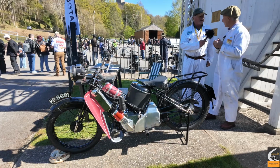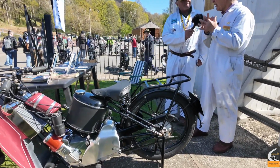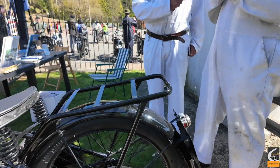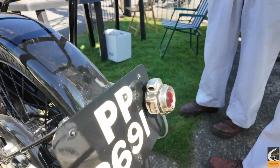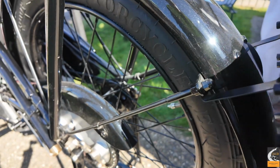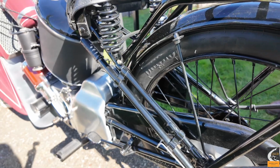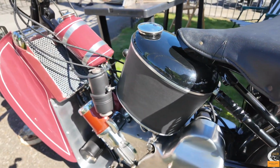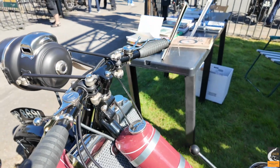And campaigned in the Isle of Man, for instance. They were quite successful. They won the Isle of Man TT twice, 1912 and 1913, I believe. Possibly because in those days it wasn't speed as much as reliability which counted. So if you could keep going for long enough, you'd probably win.